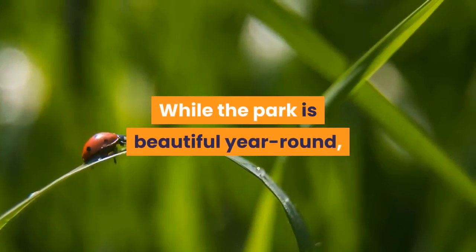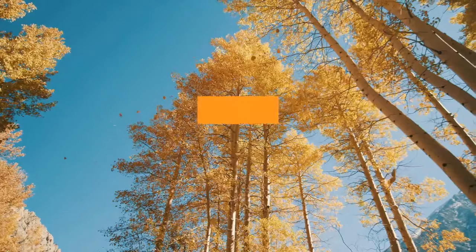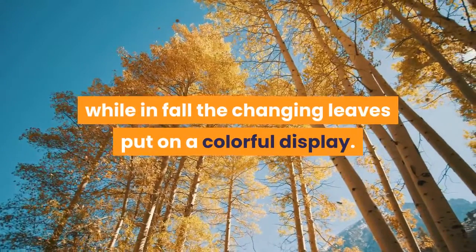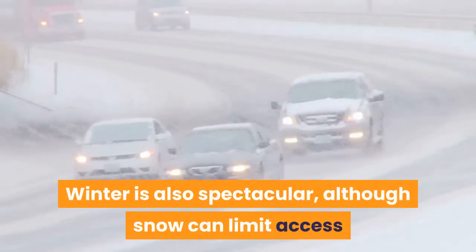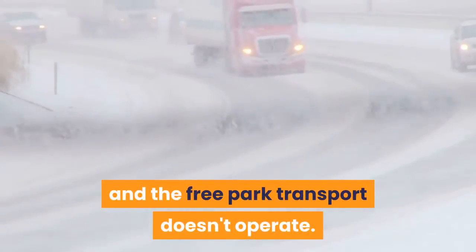While the park is beautiful year-round, spring and fall are the best times to visit. In spring and early summer the falls are flush with water, while in fall the changing leaves put on a colorful display. Winter is also spectacular, although snow can limit access and the free park transport doesn't operate.